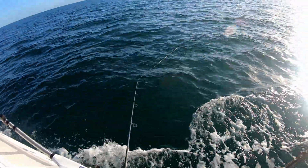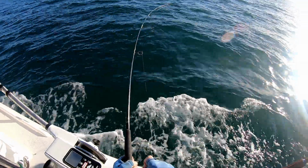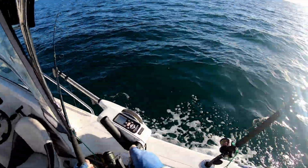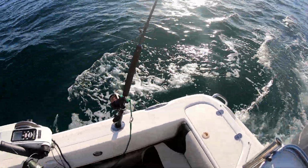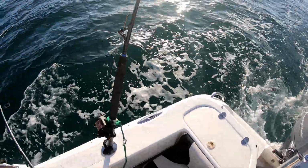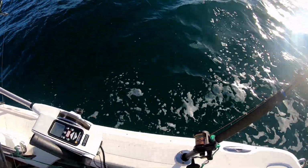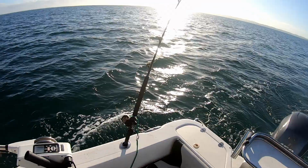Oh, got one again. Oh, slightly bigger this time. Oh, those gears aren't going well. That's slowing down a bit. Jeez, I must remember to get a bloody net out. Ooh, what have we got this time? Another one. Another one of the same. Oh, we've got one up too.